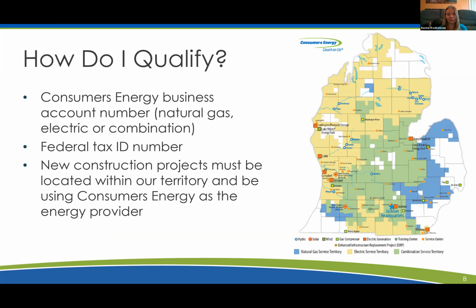You have to have a federal tax ID number. So I'm sorry if there's any caregivers who are still working from their homes. As much as I would love to give you an incentive, unfortunately, this program is only for the commercial growers. And then if you have a new construction project, so you're erecting a brand new building, great, we can still help you as far as incentives go. You just need to be using our power at the end of the day.